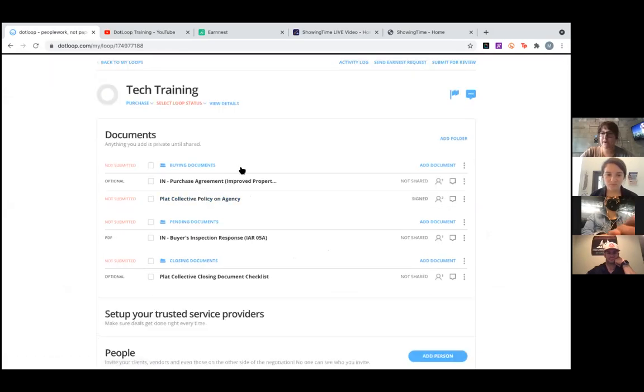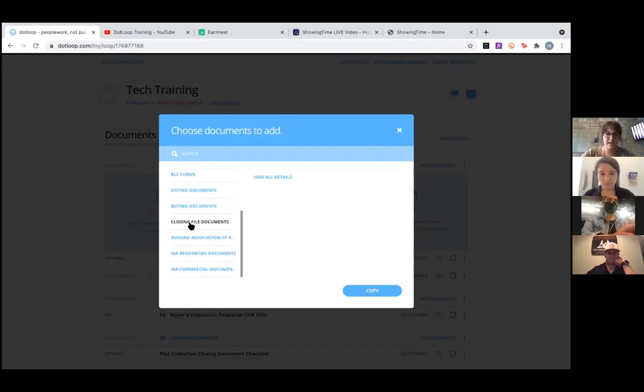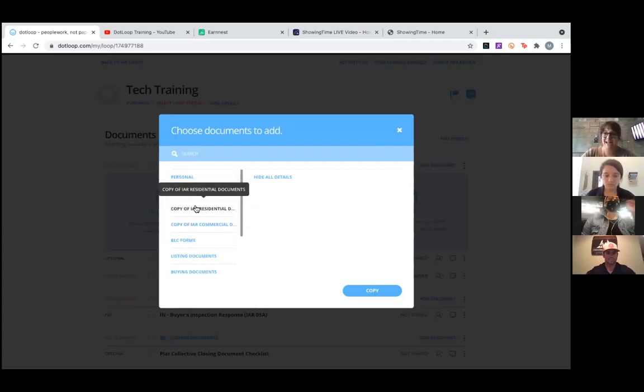So we have these initial documents, but obviously you're going to need more documents than just these in a transaction. So I want to go over real quick the 3 ways that you can add documents just to clear up any questions about that. So I've gone to this add document button here, and you see these 3 options. So I feel like the most common one is going to be templates, because you can access any of IAR's residential documents. And just a quick FYI, we have these copies of the residential and commercial documents, as well as these originals here. We have the copies because you have to have an NRDS ID to see those originals. I don't have that, for example. So I always go to the copy.